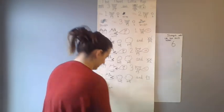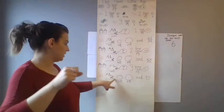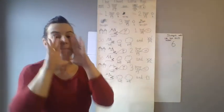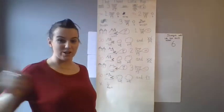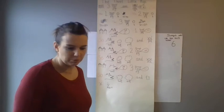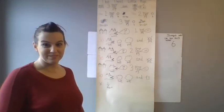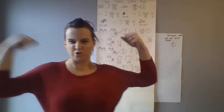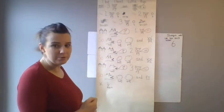Let's go from here. So, the wolf huffed, puffed, and the house didn't blow down. Why didn't it blow down? Because it was made of bricks. It was too strong, wasn't it? The house was too strong to be blown down.